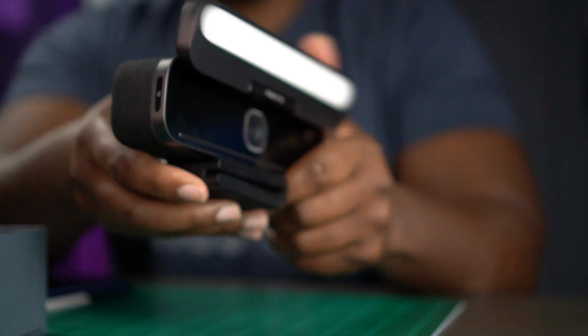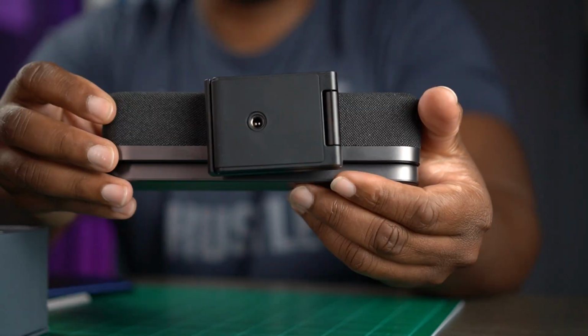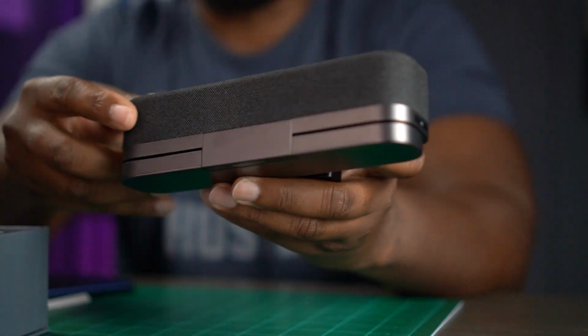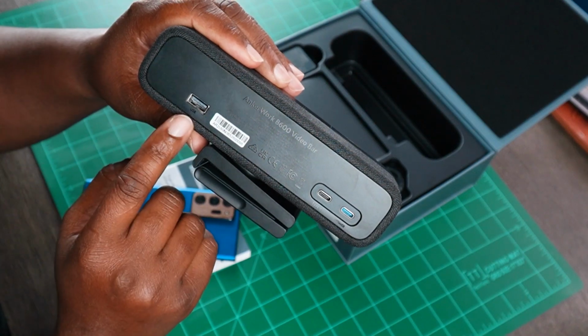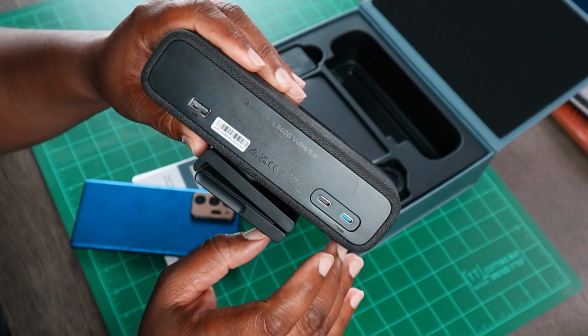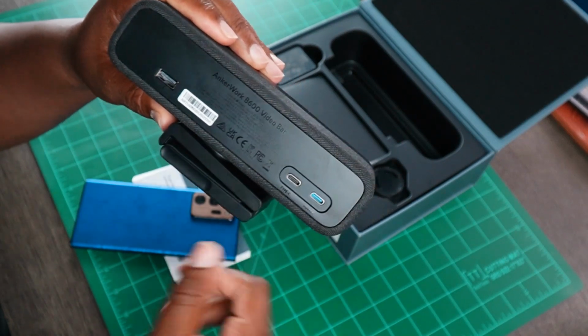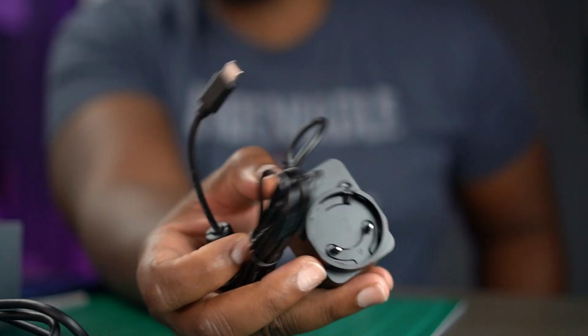The whole edge, or the whole perimeter of it, is a cloth fabric, and it does have the built-in mics in there and the speaker, which I'm counting on this thing to be good. On the back side of it, you have your legacy USB there. Then you got a Type-C plug-in, and then you have a Type-C for power, because they give you a dedicated power brick that has one USB-C already attached to it.